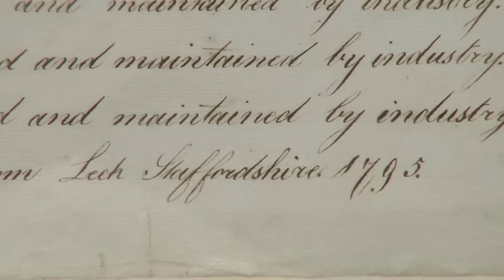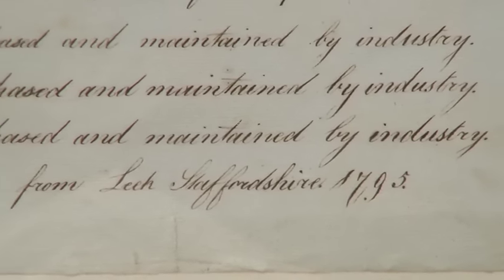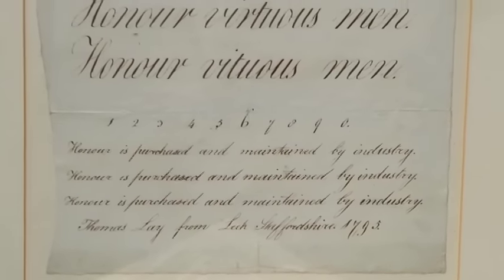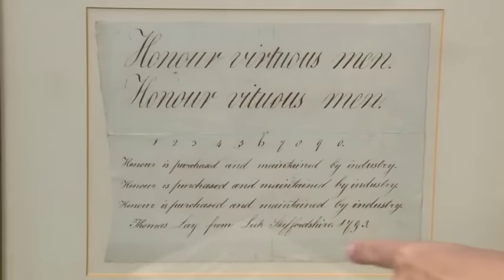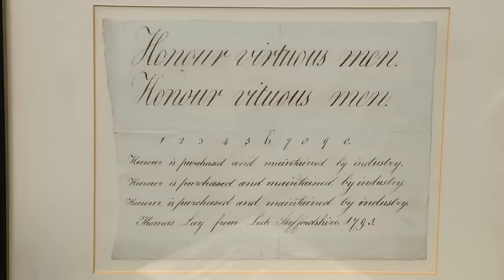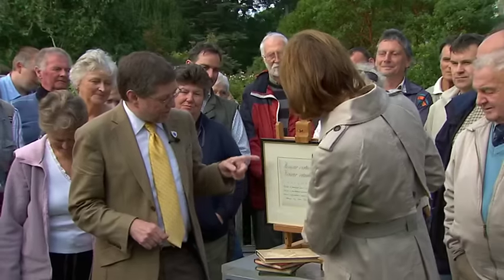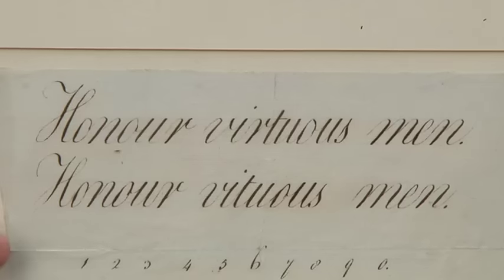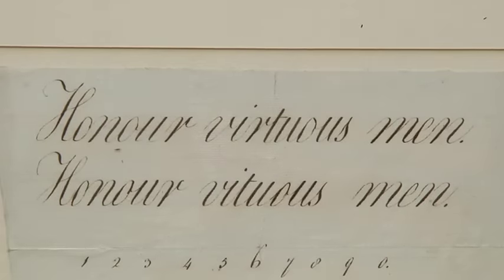Now, we know it's a relative of mine, but we don't know who, because I can't trace it back further than my grandfather. So you haven't been able to find anything out about little Thomas Lay, who wrote, "Honour is purchased and maintained by industry"? Well, he was obviously not a very good speller either, because if you look at the top line, "Honour virtuous men," the second line, "Honour vituous men." Oh, beautiful writing, though. But poor little boy.